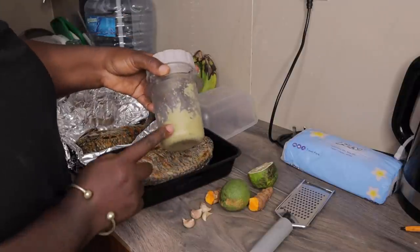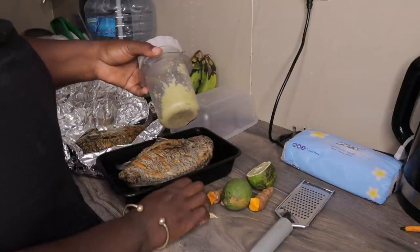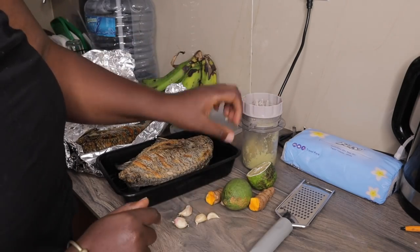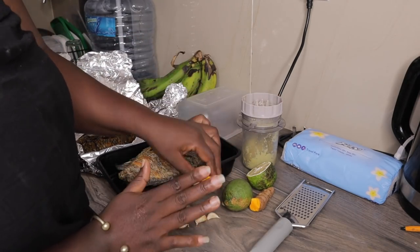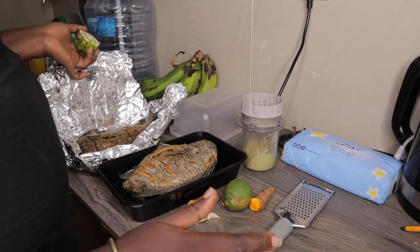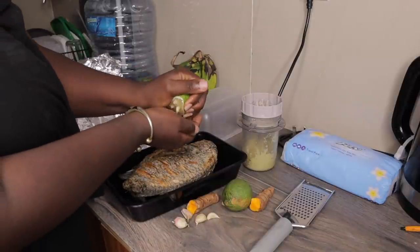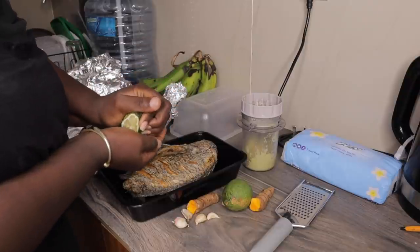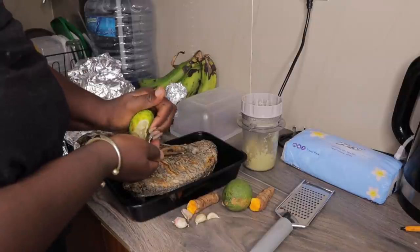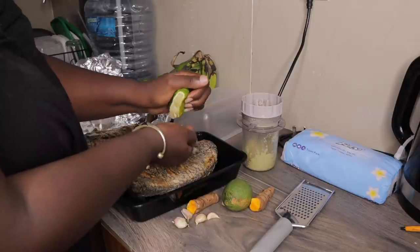I've already blended my ginger. I like this organic garlic, so I'm gonna marinate it with ginger, garlic, turmeric, natural things, and lemon. I love lemon a lot on my fish, and that's what I'm gonna be doing now. So yeah, I'm just gonna be squeezing this. I'm gonna be prepping a meal because I'm one person, I'm living alone.